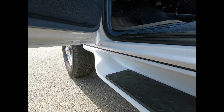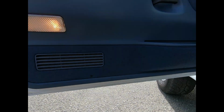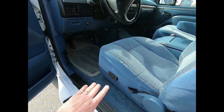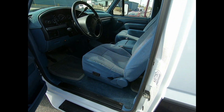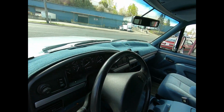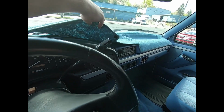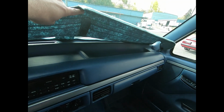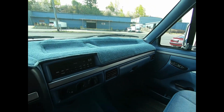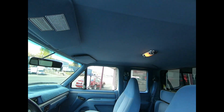Down here, you look underneath the doors. Look at the interior. Just barely any little wear here on the seat. The interior is really nice. He put the carpeted dash on when he bought it new, so this is a 25-year-old dash pad, but you pull it up, there's no cracks. It's still really nice. It was just adult-owned, elderly kept. The headliner's in nice shape.